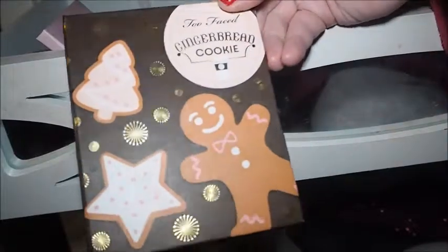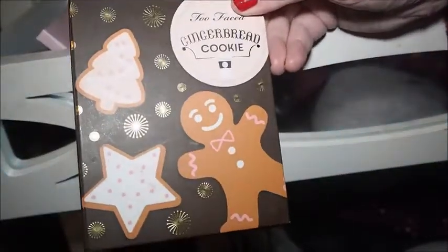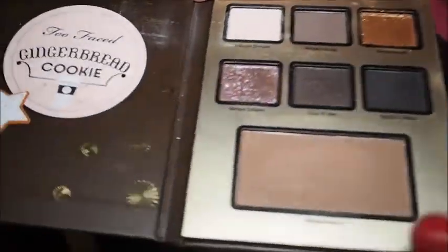And then I've got 3 more Too Faced palettes. So we've got the Too Faced Gingerbread Cookie. I did use that a little bit last fortnight, but not much, so I'm going to keep it in the collection.